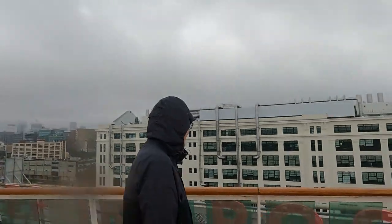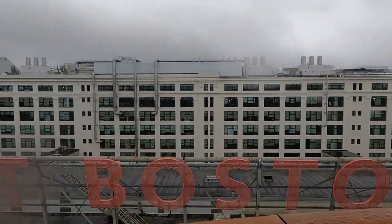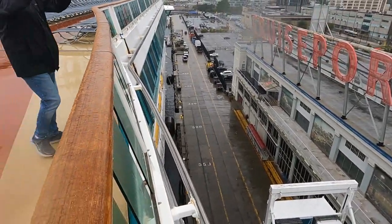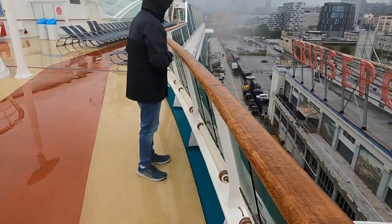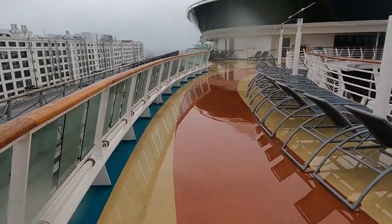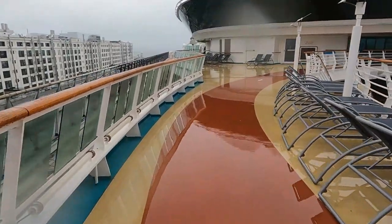Okay, let's walk around. So this is the upper deck. There's the port. We're still anchored down, so we're not quite ready to push off. I think we might have about 10 minutes. But they do have a nice running track up here. This goes around the upper edge of the pool.